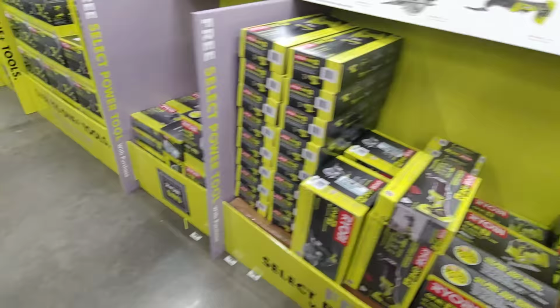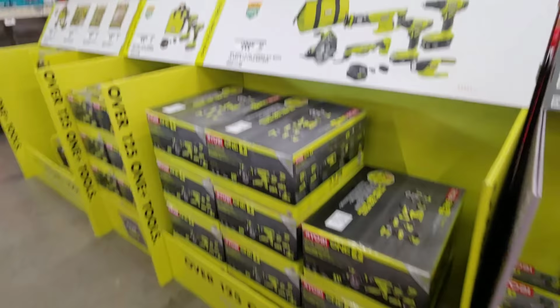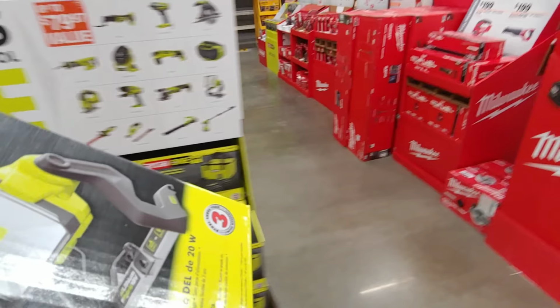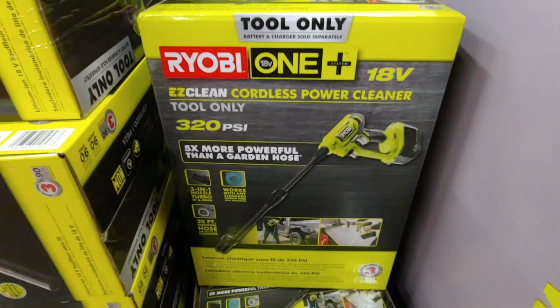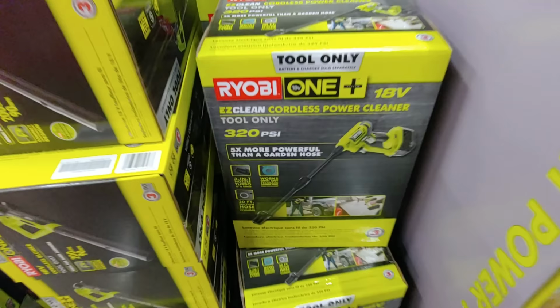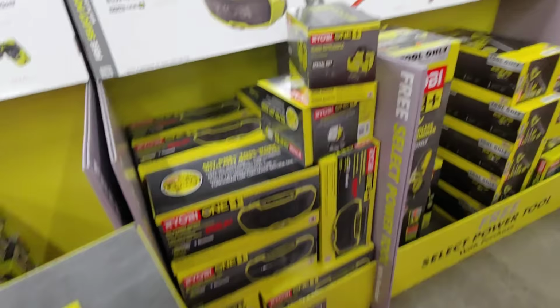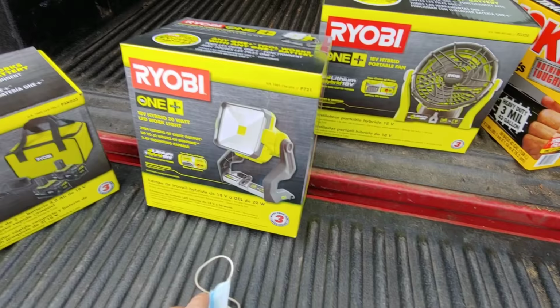Ryobi days. Oh man. Oh yeah. I think we're gonna get a free work light with our battery combo pack. Oh, that's heavy. Kind of liking this thing too, but I don't think I really need it right now. It's pretty nifty though. The fan's 40 bucks. The light's 80 bucks. So we'll get a free light and pay for a fan, right? It's not a bad deal right now if anybody's into this.